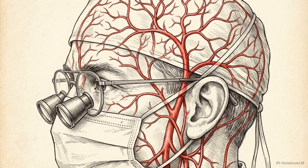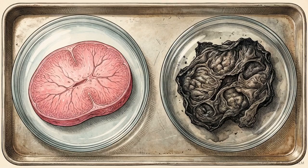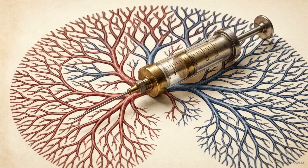Recognizing this exact divergence in fluid dynamics dictates how a physician navigates the vessels to stop traumatic hemorrhage or deliver toxic payloads to a tumor. Treating a highly redundant liver artery the same way as a fragile splenic artery guarantees severe organ infarction. The architectural rules determine the medical protocol.